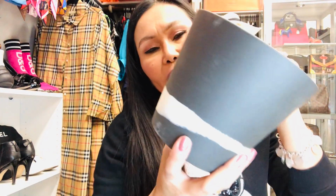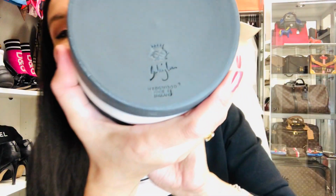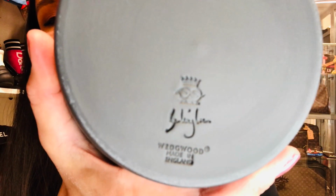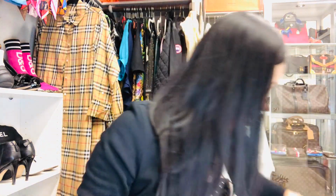And then we have here, this one is 5 inches. I think this is the perfect size for a decoration on like your sideboard or something like that. And this one is a Burlington collection of Wedgwood. There you can see inside, made in England, Burlington Wedgwood, made in England. I like this one because it is really like classy and yet very decorative. And yes, that is the 5 inches right there. So I will show you the picture later when I put my orchid inside. So that is the black and white Burlington pot of Wedgwood.